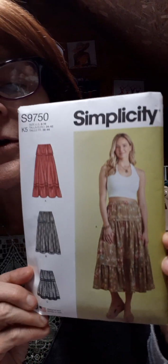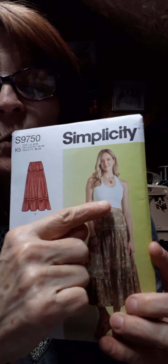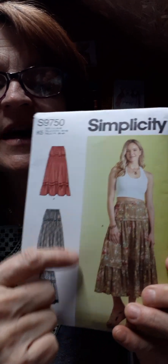But this is Simplicity S9750. It's a really cute skirt. And I love how this folds over here and you top stitch that down around. It gives it a really cute effect. But that's one of the patterns I bought that day for $1.99.